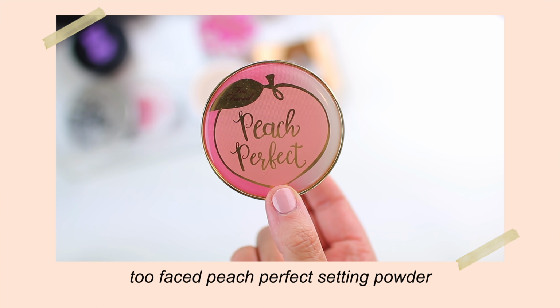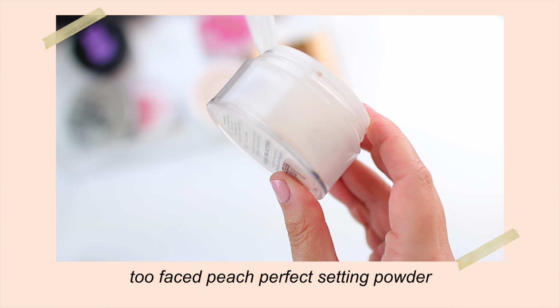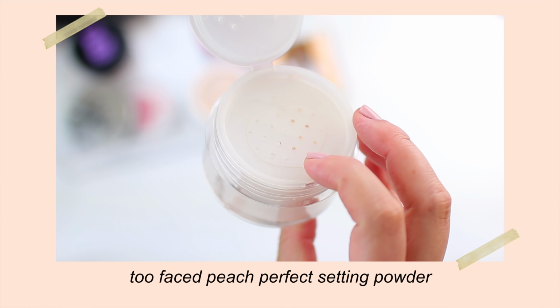Okay, so moving on to loose powders. I kind of go back and forth between what I prefer, a loose setting powder or a pressed setting powder. I think I reach for them for different purposes. So my favorite powder in the entire world is the Too Faced Peach Perfect powder, but unfortunately they are officially discontinuing this. If you love this powder as much as I do, at the time that I'm filming this, you can actually get it on the Too Faced website for like $14. I have a bunch of backups. I'm really embarrassed to say that because I was reorganizing my makeup yesterday and I thought I had 2 or 3, but I actually have 5, which is a lot.